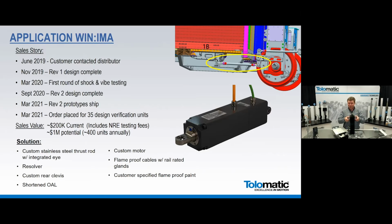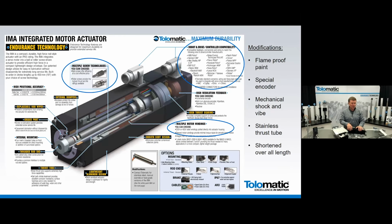So we had to figure out with our engineering group how to take out some extra space that we have in here for ease of assembly and things like that. Had a custom drive actually connected to this with some custom wiring and cabling. And then they needed to be flame proof, and they needed a flame proof paint. So we're painting this a very special paint that we have learned a fair bit about as well. So a lot going on in this application.